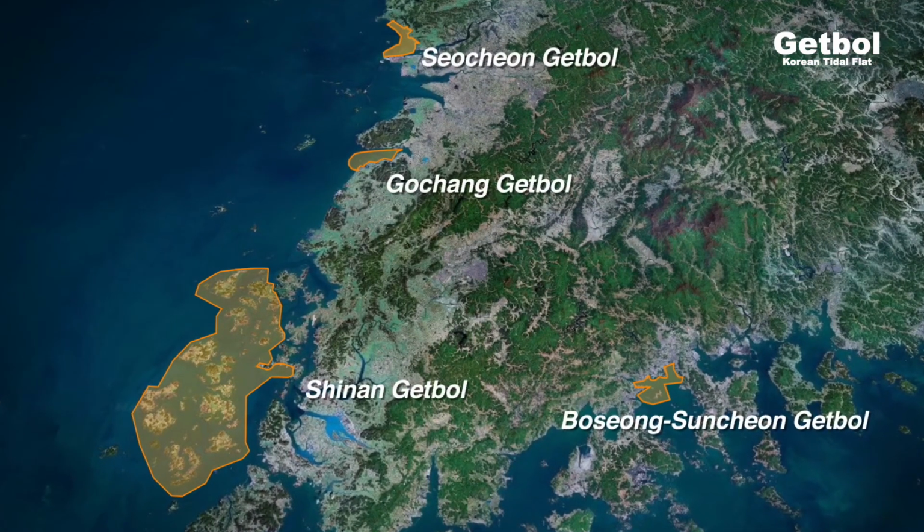There are 4 areas where you can learn about the outstanding universal values of the Getbol, or Korean tidal flat. They are the Socheon Getbol, the Gochang Getbol, the Shinan Getbol, and the Boseong-Suncheon Getbol.